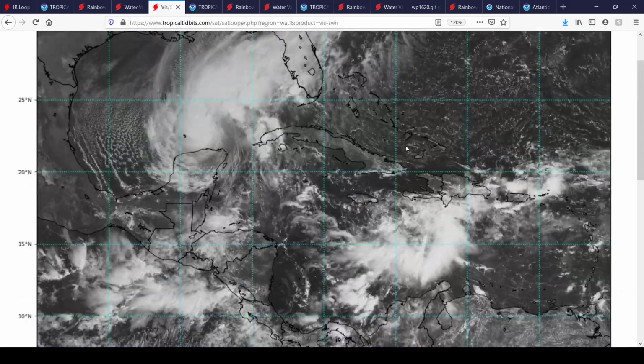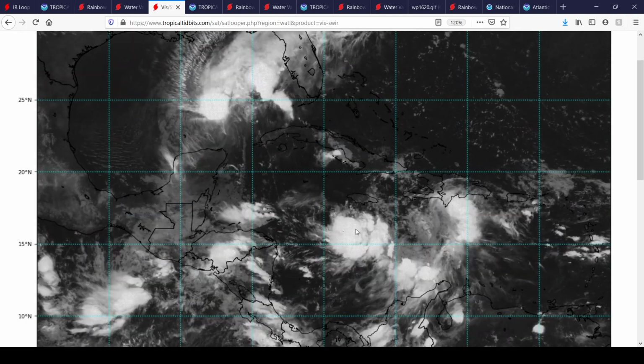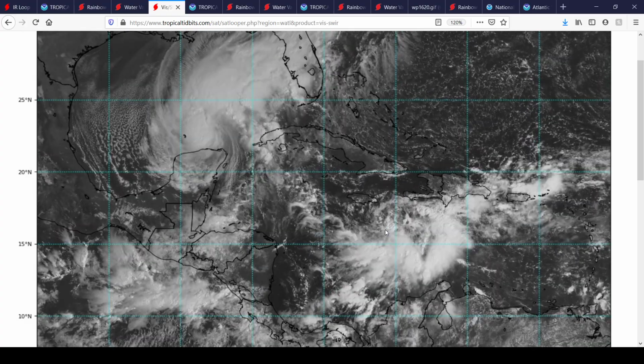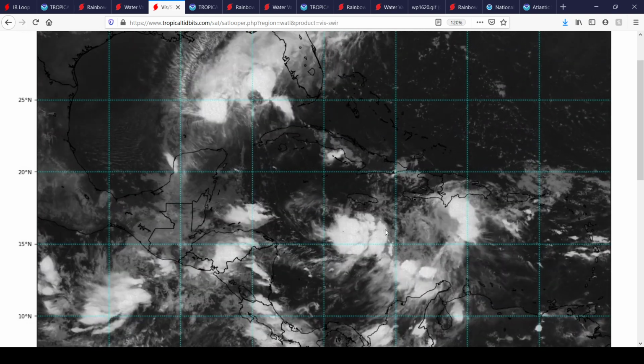And here's a wide look at the Caribbean and some of the Gulf of Mexico. As you can see, Tropical Depression 26L just south of Jamaica, getting better and better organized with time, firing off convection right around, and I think in the last few frames, pretty much right over the center of circulation there.